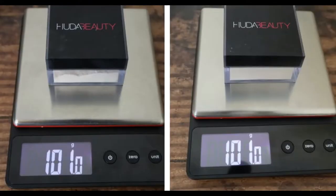So I still like the powder. It's still the one in my collection that's got the shortest period after opening date, so there's no reason for me to rotate this out of the project at the moment, so it's going to stay in. Last month it weighed 101 grams, this month it still weighs 101 grams.